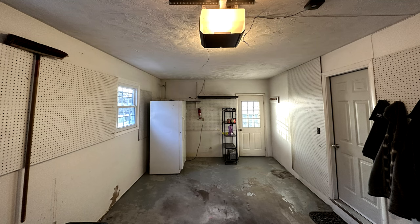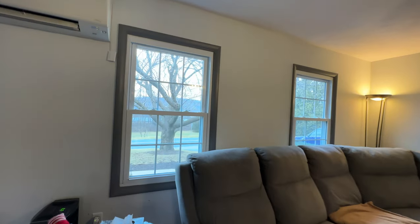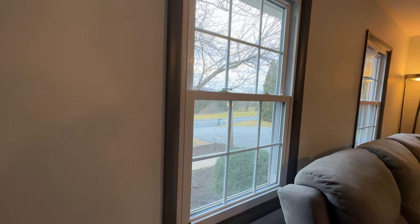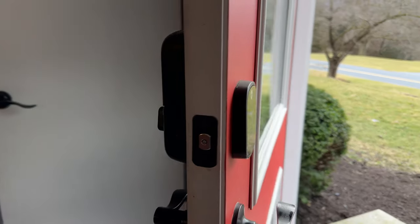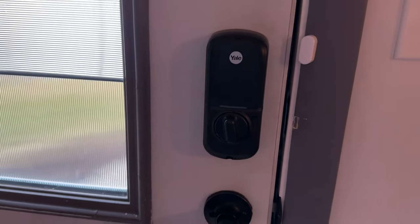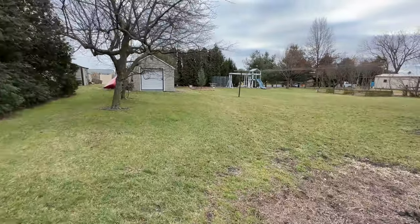Quick peek in the garage. Mostly storage there at the moment. Double pane windows, recently replaced. Front door has a Yale Smart deadbolt lock that can be locked and unlocked remotely. Apple trees.